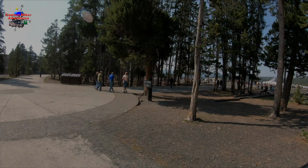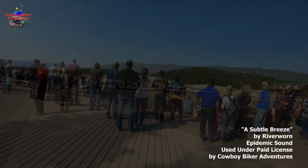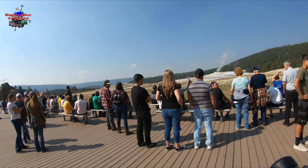Here's one of the paths leading to Old Faithful. So coming up next is the eruption of Old Faithful. Be sure to stick around to after the credits for bonus video where I'll show you Old Faithful Inn inside and out.